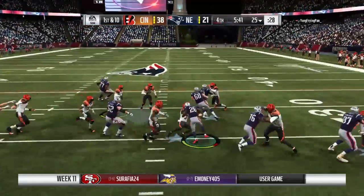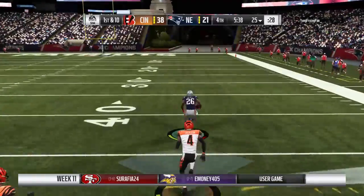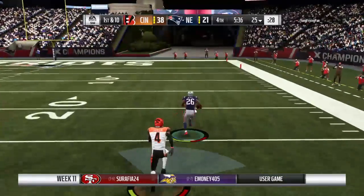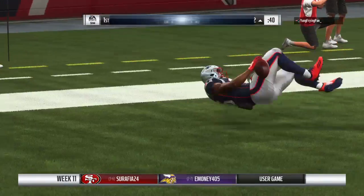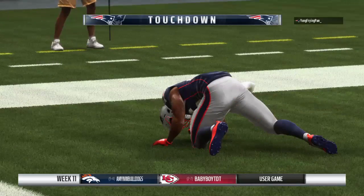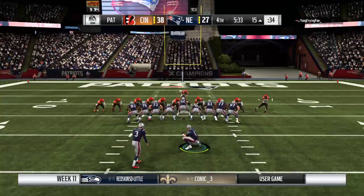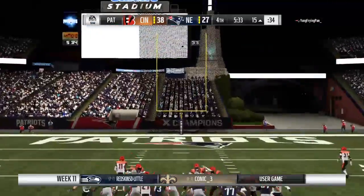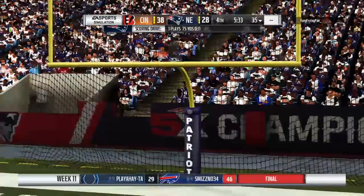This drive starts out on the ground with Michel. Oh, he sheds himself free. He's at the 50. He's at the 30. The 20. And he'll take it into the end zone for a Patriot touchdown. Sony Michel, his second touchdown of the night. And the Patriots make some inroads here on that deficit. And he puts it through.